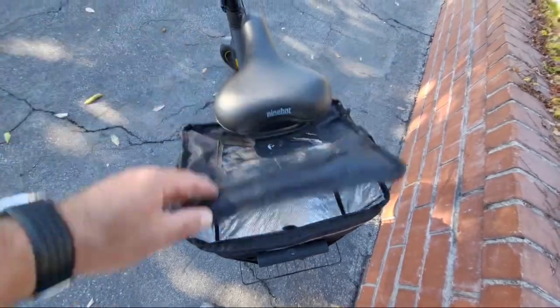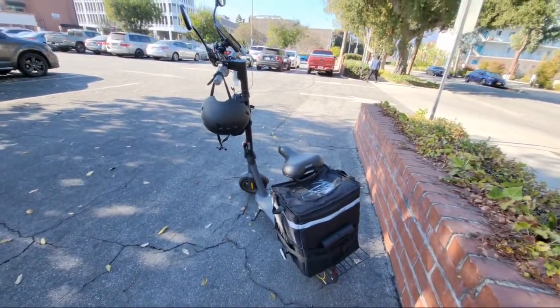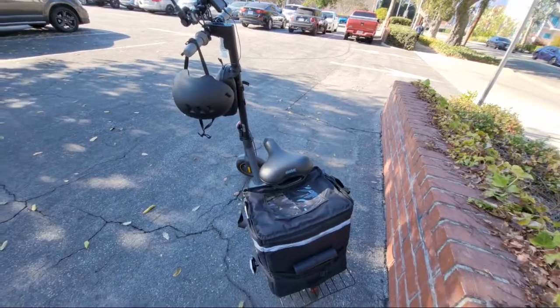Yeah, I'm just sharing with you my Ninebot Max, what I'm doing lately, just doing these food deliveries, DoorDash, Uber Eats, Grubhub, pretty much all on the scooter. If the weather's not good, I'll use my car.